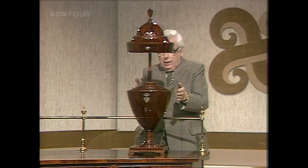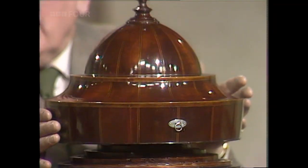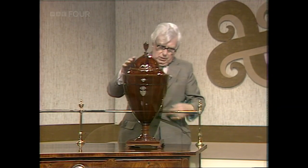Imagine this filled like that. Just imagine it. And see how simple it is. You pinch the two springs together, and the thing really almost slides down, just slides down like that. So that's just a nice knife box.